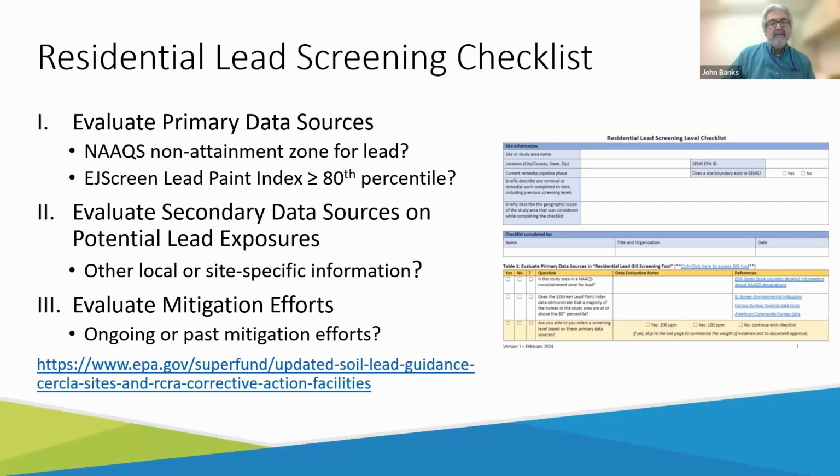So EPA has developed a residential lead screening level checklist to guide remedial site teams through the selection and documentation of the appropriate residential lead screening level by evaluating lines of evidence available in a variety of national data sets, as well as local and other site-specific information. The checklist has 3 tables, and you can see in the figure to the right a screenshot of the first page of the checklist and table 1.